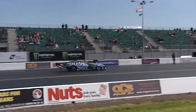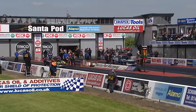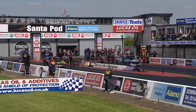Good long smoky burnout there. Needs to do this to put heat into the tyres. And here's alongside David Vector, another one of the MPM Oils cars. And he put away his teammate in the previous round. What can he do here then? Here we go then, the first semi-final.